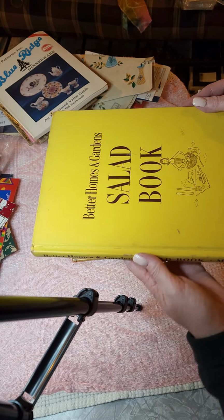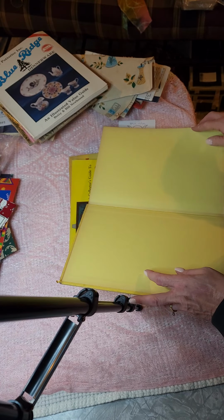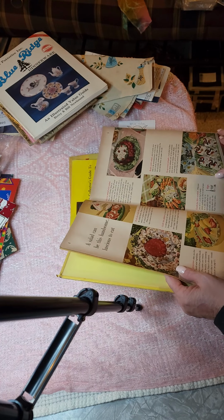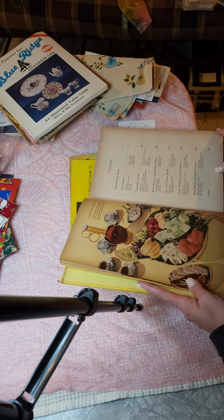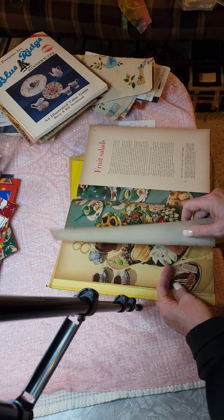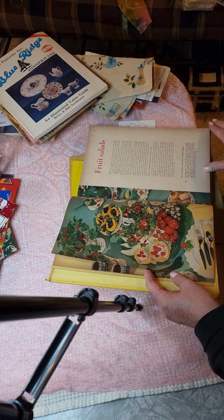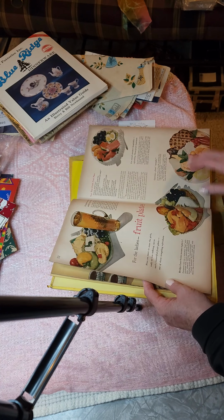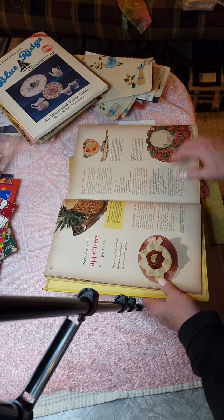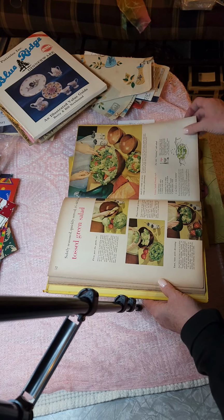Then I found the Better Homes and Gardens salad book. Yeah, this has quite a bit of age to it. You can see the patina of the pages, and the paper feels almost like wrapping paper, not paper that you normally see in a book. But you can see these images. Wow. This is an older book, but I love it.